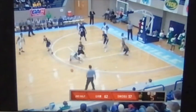Hall loses the ball. SWOSU tries to save it. Does so does Donahoe. Donahoe with the fast break. Back out to the long man. 3-point shot from Zach Howe is up and in. 62-60 your score.